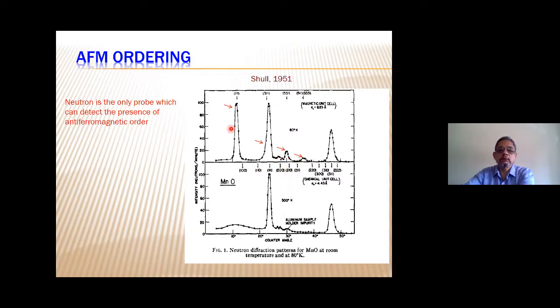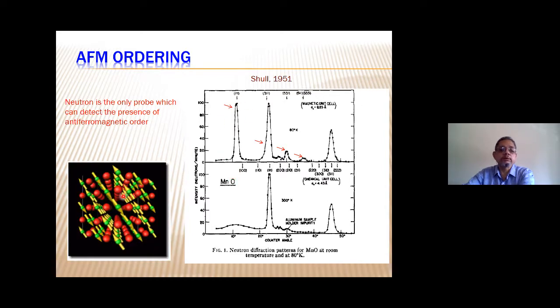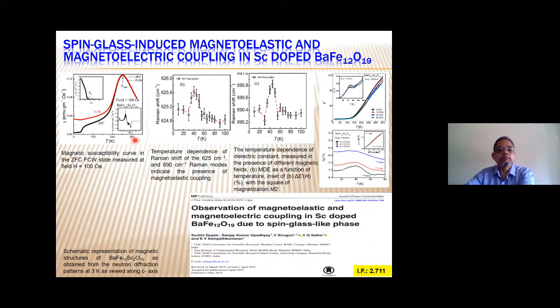So this is nothing but the first determination of the magnetic structure of manganese oxide, which was determined purely from neutron scattering experiments alone, neutron diffraction experiments alone. Neutron is probably the only probe which can actually detect the presence of antiferromagnetic order in materials. You can have many such examples, and this is a typical example of what is called a hexaferrite.